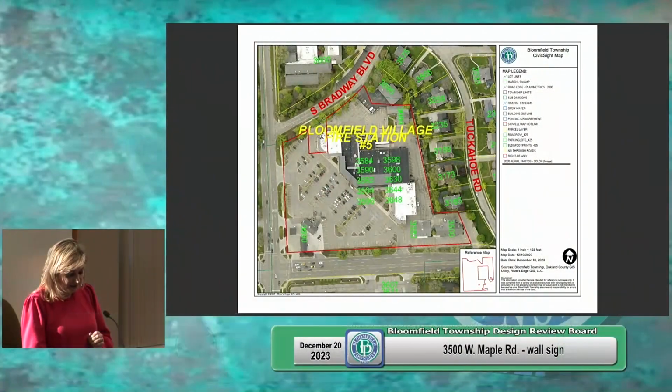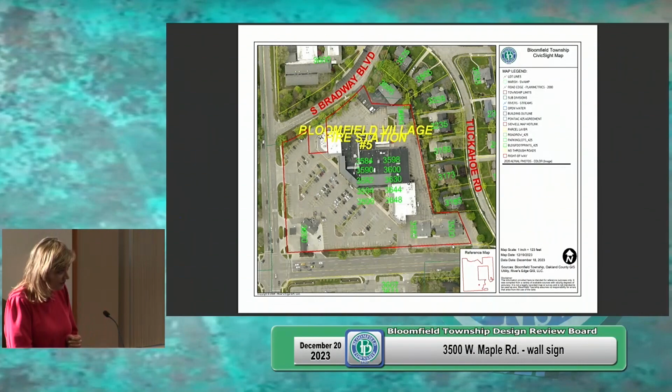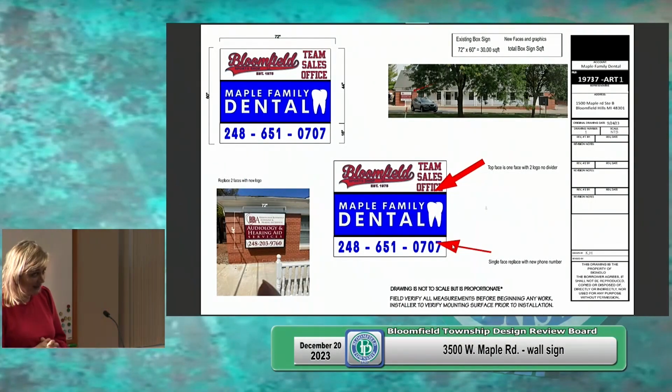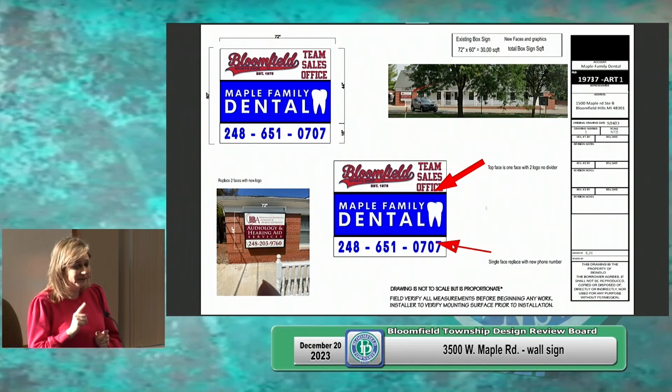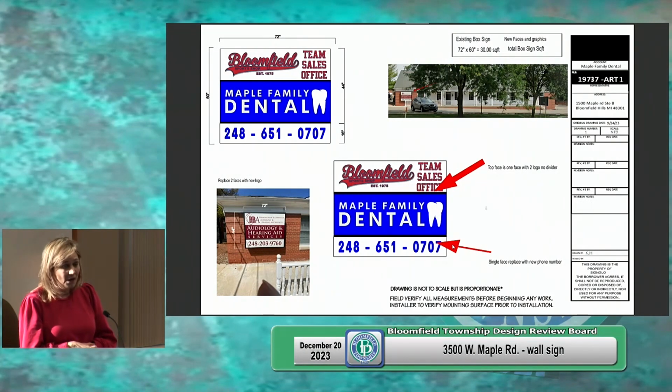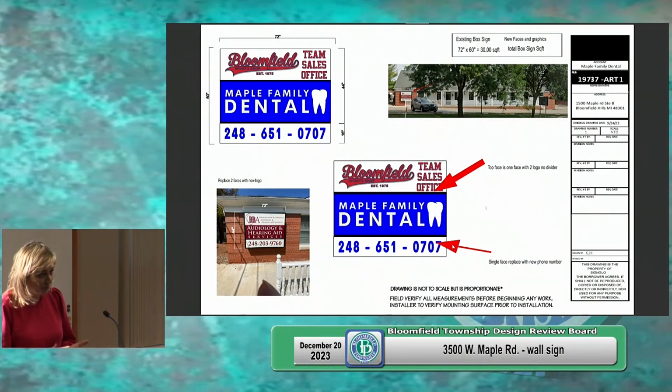The property that we're referring to is located north of Maple Road, just west of Losser in the Bloomfield Village Shopping Center. There is an office building which is located here. The address is 3500. The property is zoned B1, which is our business classification. The current sign, as you can see on the building, which is located in the left-hand corner, was previously approved.